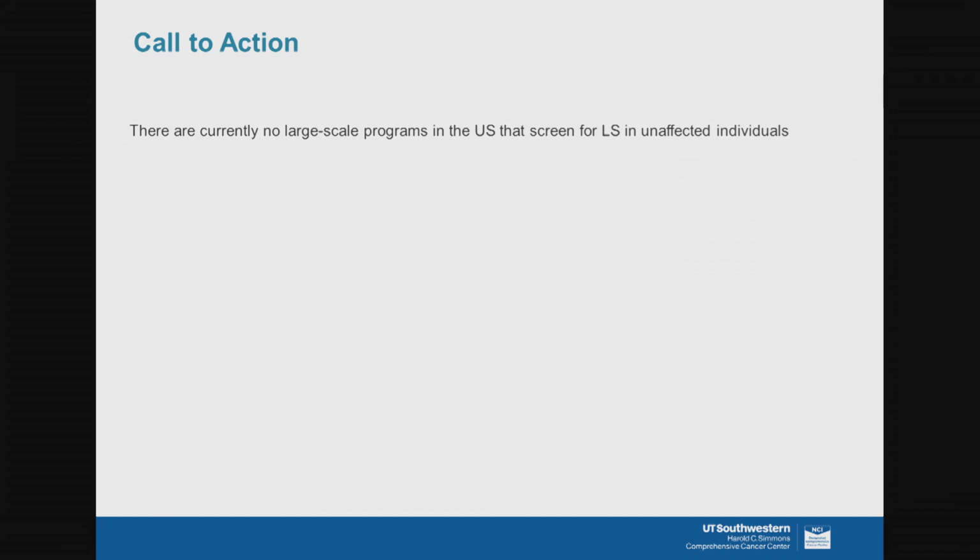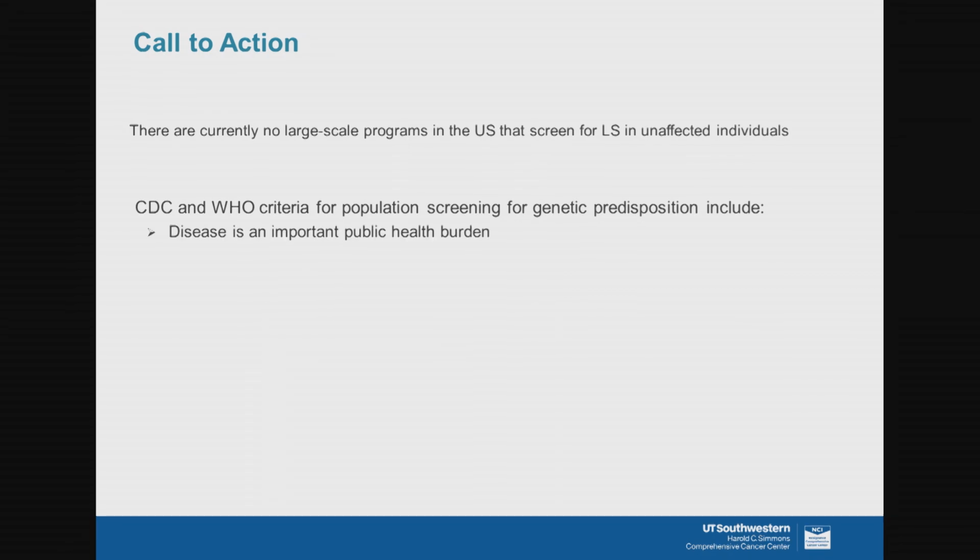So at this point in time, there are no large-scale programs in the United States to screen unaffected individuals for Lynch syndrome. But Lynch syndrome is prevalent enough, and there are strategies for risk reduction and cancer prevention to where there have been calls for population-level screening for Lynch syndrome.